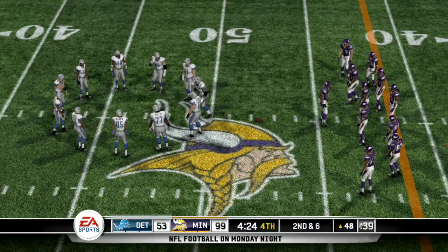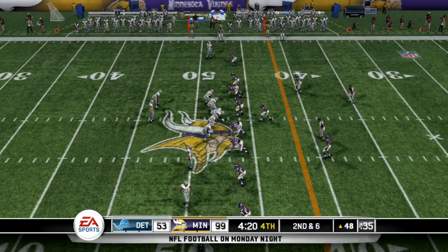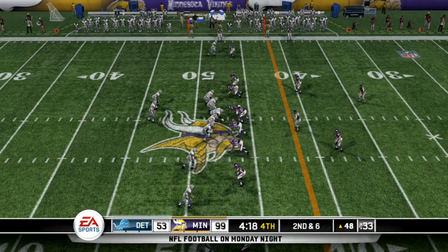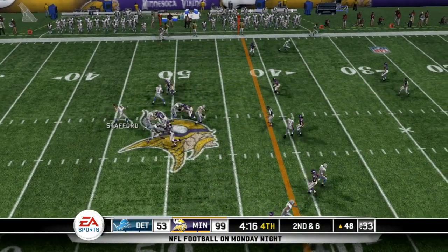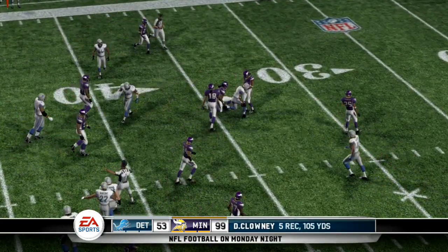This play call really didn't make much sense. No. At this point in the game, when you know that not only is the defense working against you, but so is the clock, a run call here probably is not a very good idea.